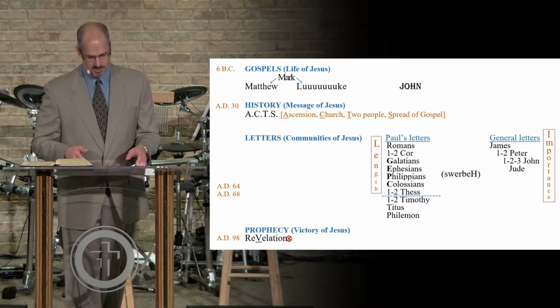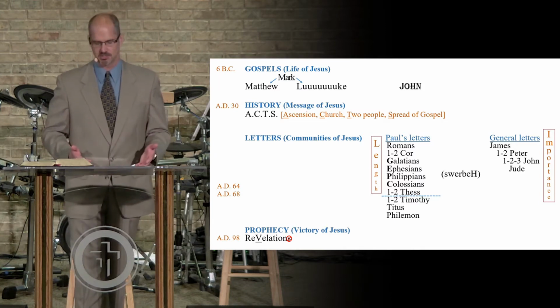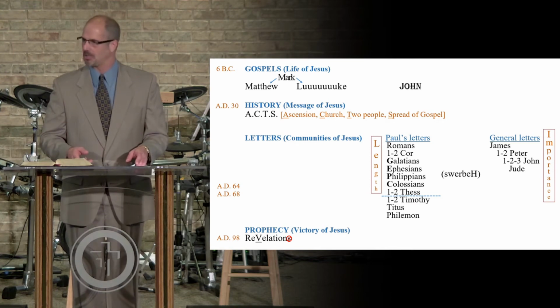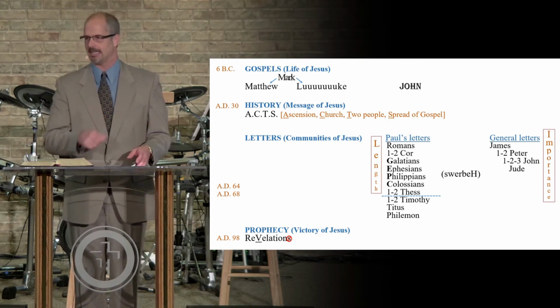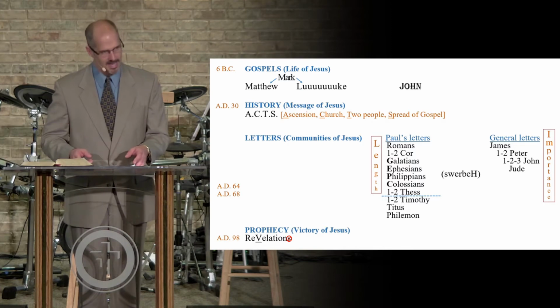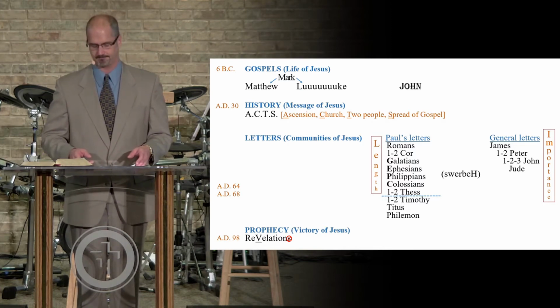The history is the book of Acts, and it records the next 30 years, during which most of the New Testament letters were written. Paul died in AD 64. Peter died in AD 68. And John, the last of the apostles, died in AD 98. And by that time, the New Testament was completely written.